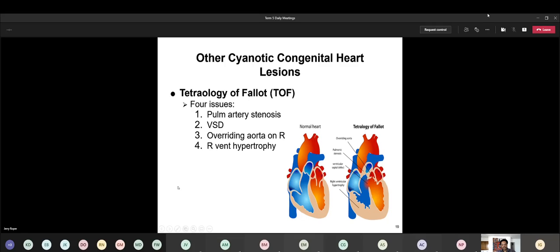The tetrad here is the problem with the pulmonary artery being narrower. There's a hole between the right and left ventricle, which is our ventricular septal defect. The aorta, the overriding aorta. So your aorta is not really opening up where it's supposed to. So where's our aorta? Here's the aorta, and this opening is so close to that septal defect. That's why it's considered to be an overriding aorta. So all that mixing ends up taking place here, and then the blood is trying to leave the left ventricle through the aorta, and the aorta is in the wrong place.